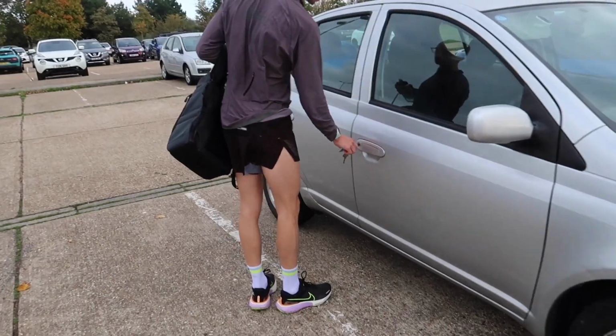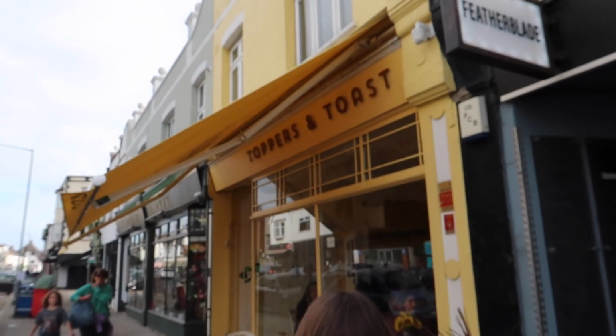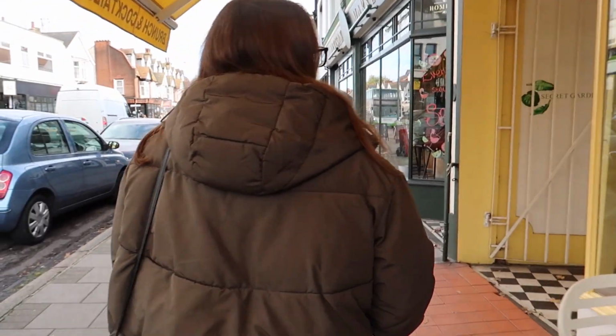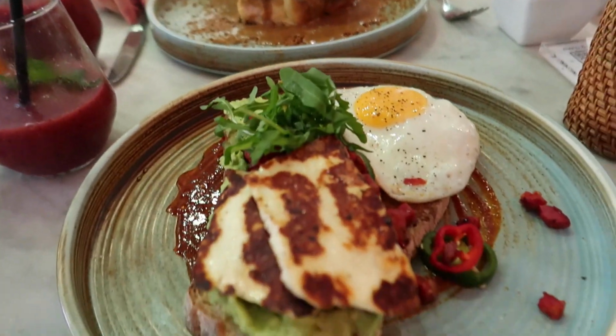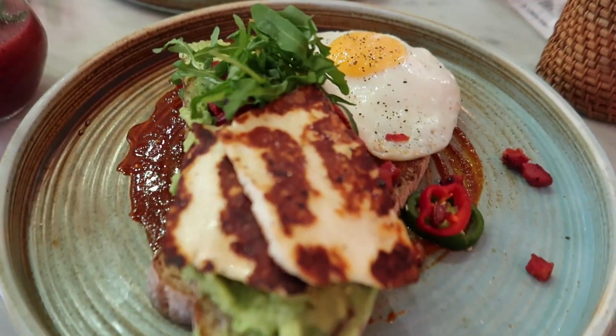Now, let's go get some lunch. Definitely. So you just come for some lunch. This is where we're going. Toppers and toast at Leon C. Last time I came here was my birthday. Ali's gone for the Biscoff French toast. I've gone for spicy eggs and a smoothie. Look at that, beautiful.